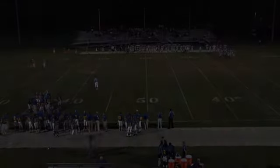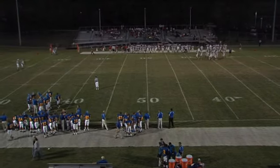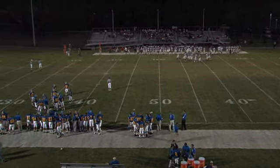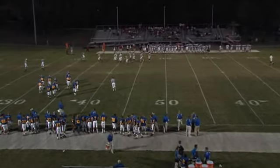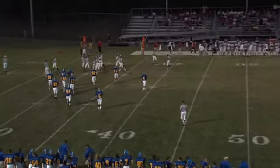Welcome back to Bill Brown Stadium at David Chris Field. We've got a pretty good contest so far here through the first quarter. Blacksburg tied with Liberty 7-7. Terrence Travis had a 28-yard touchdown run on the first drive of the game, and then Anthony Reynolds later in the first quarter had a 1-yard touchdown run to even it up.